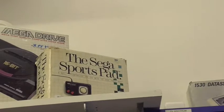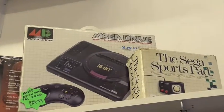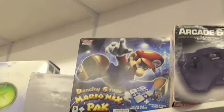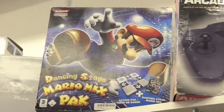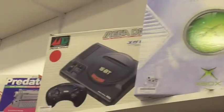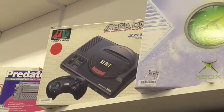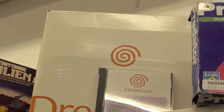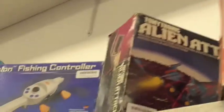And up the top, there you've got a Sega Sports Pad, Sega Mega Drive, Arcade Shark. What's that? Old Dance Mat, Nintendo, PS1, Xbox, Mega Drive. If you see anything on there that you like, you can buy it on site if you've got a PayPal account and come and collect it, or we can post it to you.